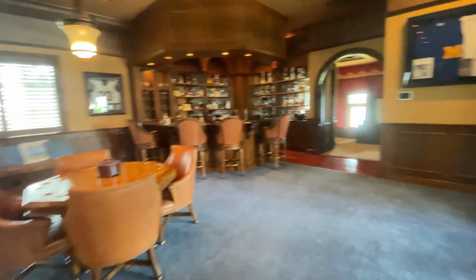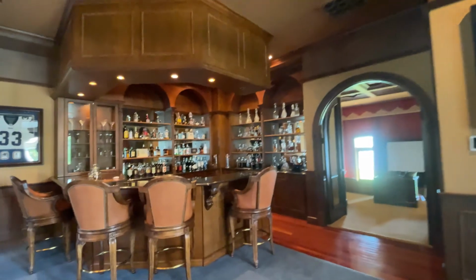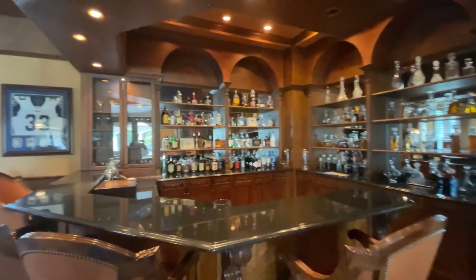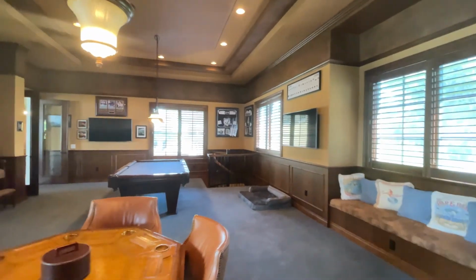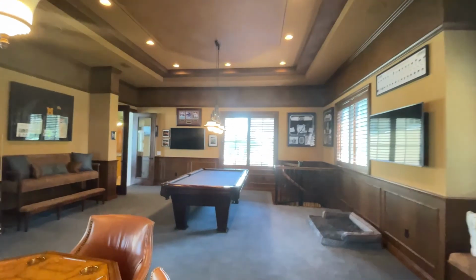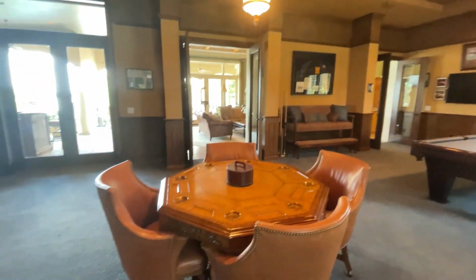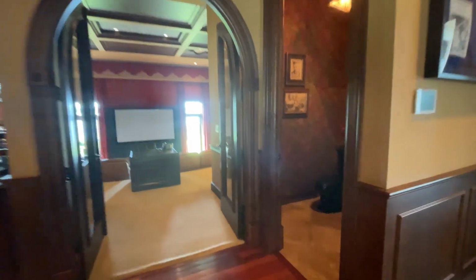Oh my God, you have your own in-house bar. And this is not just like a little wine bar. This is like a full-fledged bar. How cool is that? You even have so much space. You have a pool table in here. I'm not sure what kind of game this is on this table, but maybe a poker table. Yeah, probably. It works for me. And then this is our second half bathroom to my right.